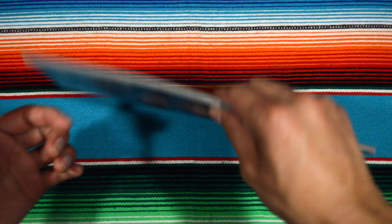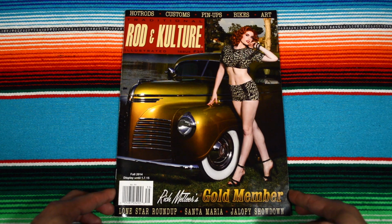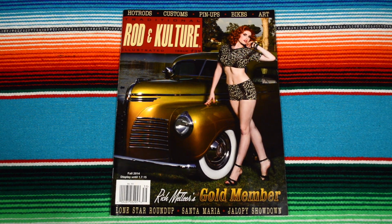You know, something I noticed is that they don't have cigarette ads or alcohol advertisements like Lowrider does. And yeah, that's what I've noticed.